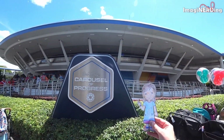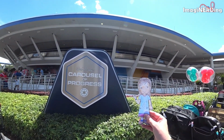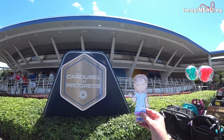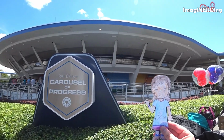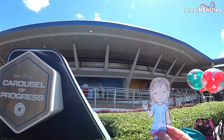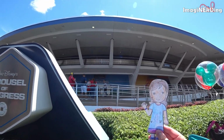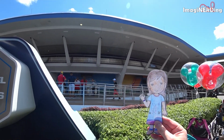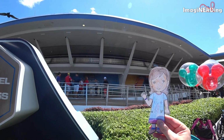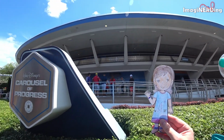The Carousel of Progress, or Walt Disney's Carousel of Progress, has a lot of history. It was originally developed for the 1964-1965 New York World's Fair and is one of the longest running shows. It's only been changed a few times because it was at Disneyland and then moved here to the Magic Kingdom in Walt Disney World right before the opening of Space Mountain.